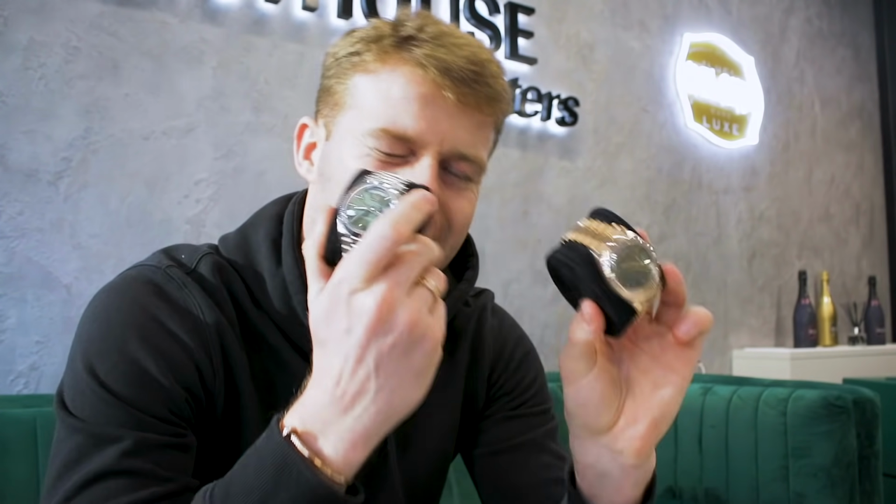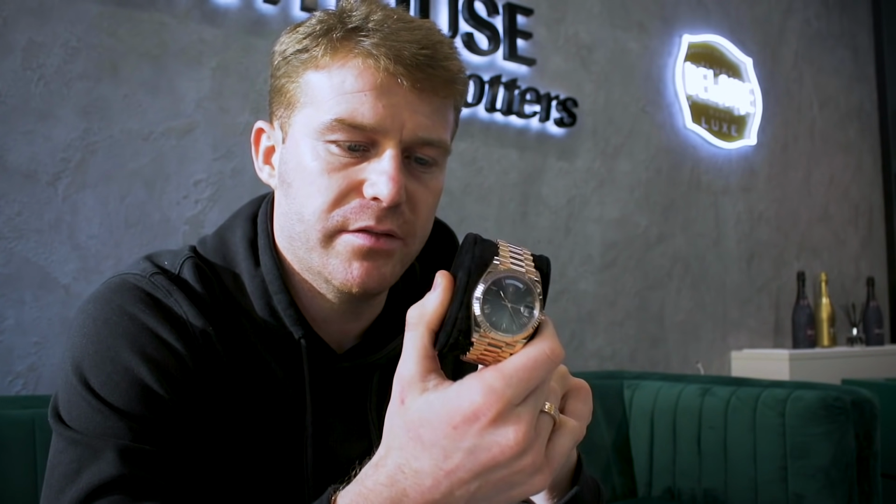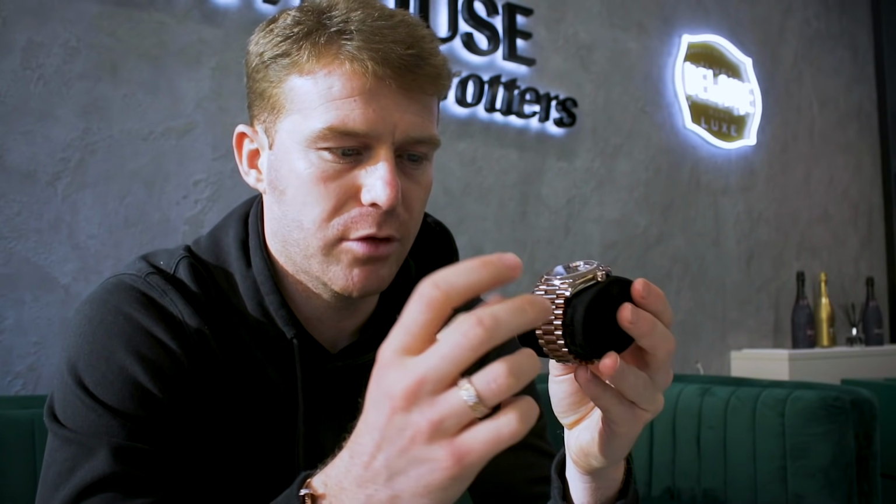So yeah, as you know, gold when it comes in its raw form is always yellow. But obviously some people ask us, how do you get white and rose? So, rose gold mixed with copper. Obviously Rolex have their Everose, so their rose is kind of unique. But yeah, that's pretty much the basics of it.